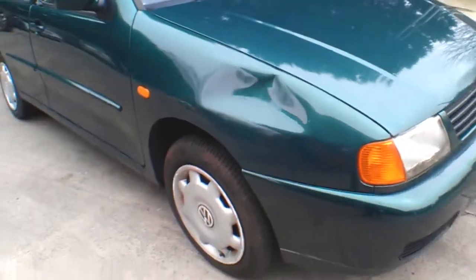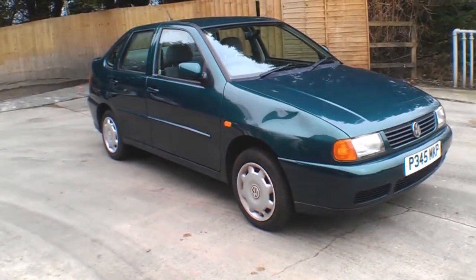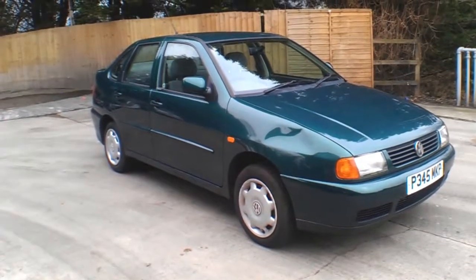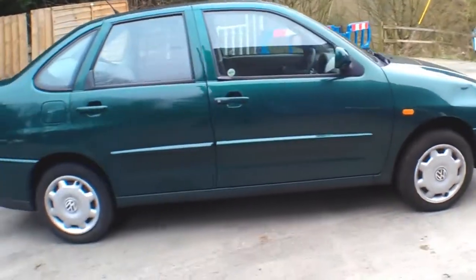easily. It has power steering. It drives very well indeed. I've done about 60 miles on it over this weekend, and it drives spot on. Power steering works fine, engine starts, gearbox, gear change, everything about it, all very good indeed. Just for that dent on the wing, that's the only thing that really is the negative about it.